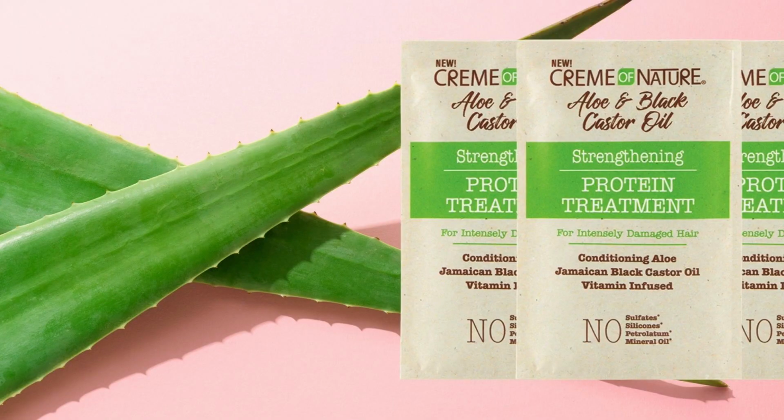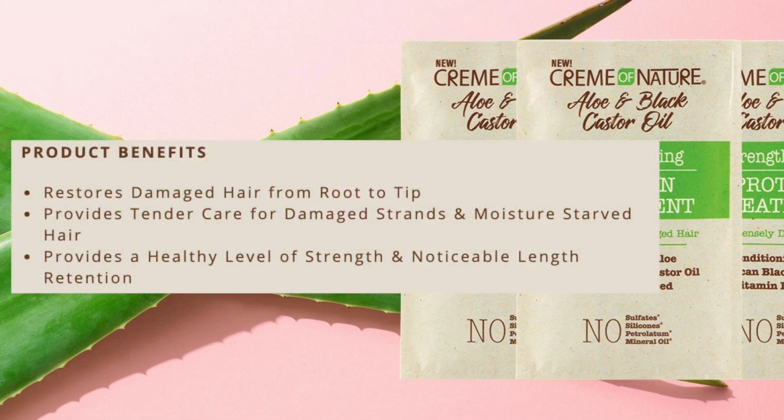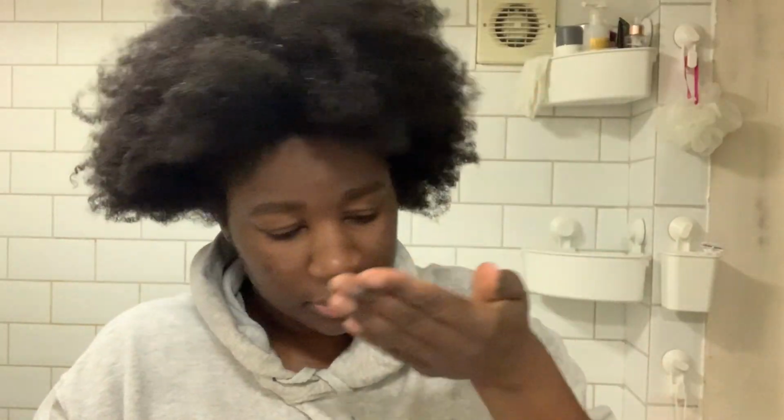The strengthening protein treatment has quite a bit of responsibilities, some of which are to restore damaged hair and also help retain noticeable length. Because I've only got this amount, I'm not going to do it in sections. I'm kind of just going to pile it on top and hope for the best. Same smell. I don't know how I'm going to do this without making a mess.